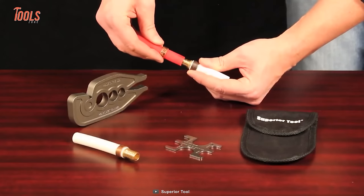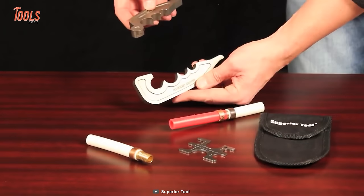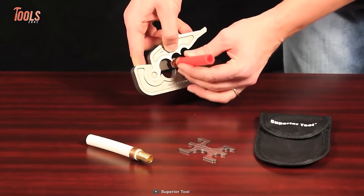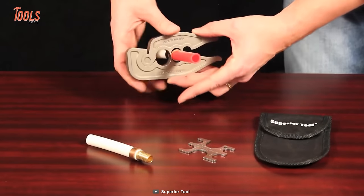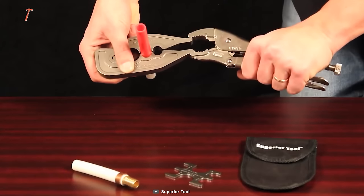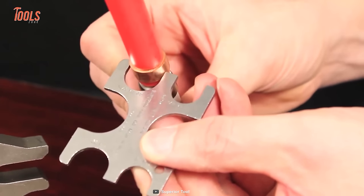And the process is so simple. First, you have to simply slide a ring over the PEX tube, center the two hubs of the pocket crimper over the ring, and squeeze the tool with your standard pliers. Make sure that a piece of paper cannot be slipped between the jaws. Your installation is complete.